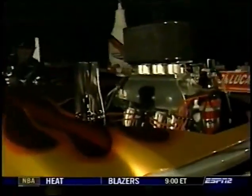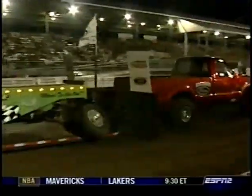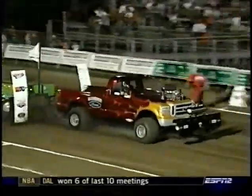Dave Bamber from Bolivar, Missouri, the Bamber Hemi. This is one of the first Hemis we're going to see come out. It's a Ford, and it has the area-style Hemi in it. Methanol, over 700-plus cubic inches. Experience all that along with a gorgeous machine.